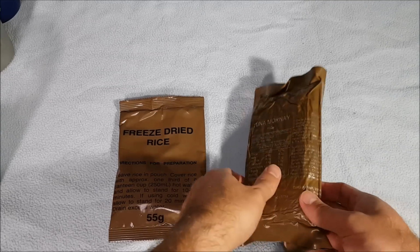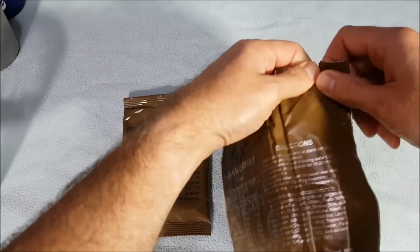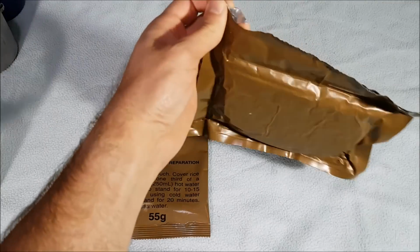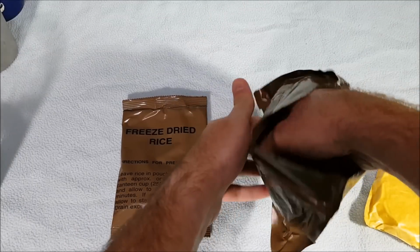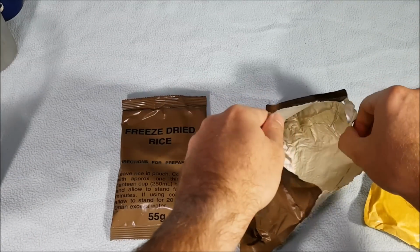So with the Tuna Mornay, this one also asks for 350 mils of water, but once again, I'm only going to add 250 mil, simply because it worked so well last time with that amount. And because I already made up one last time, I'm just going to do this pretty quick and get it all done for you and speed it up a little bit.